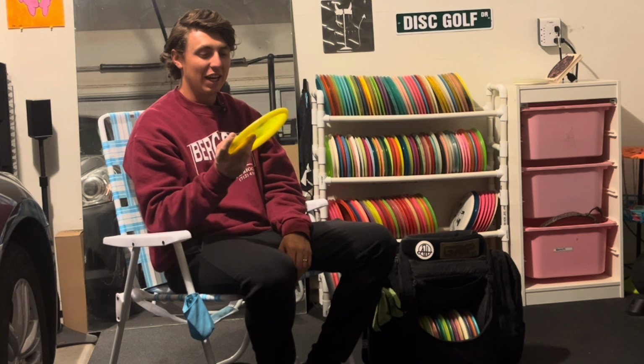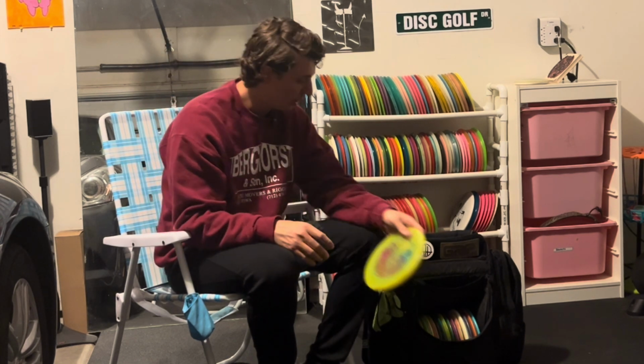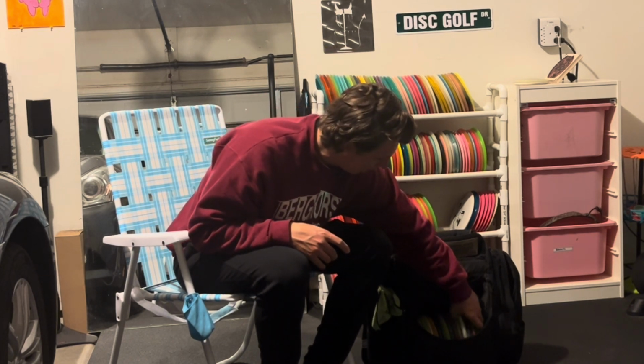Overstable and gets a lot of skip when the grass starts dying, but great utility disc. Mid-range hybrid putter thinger.